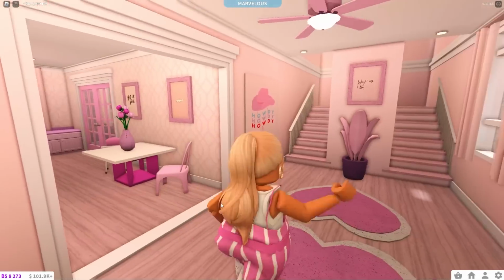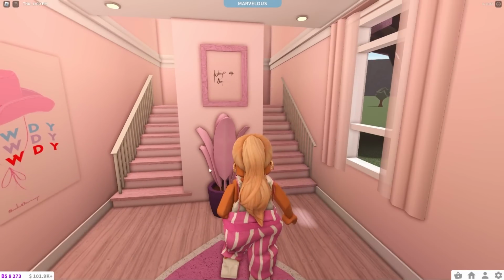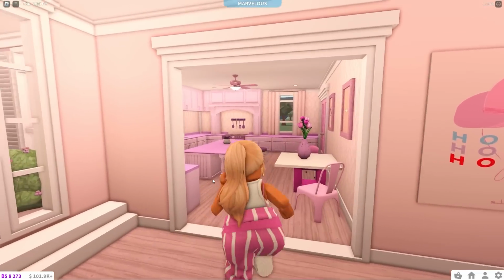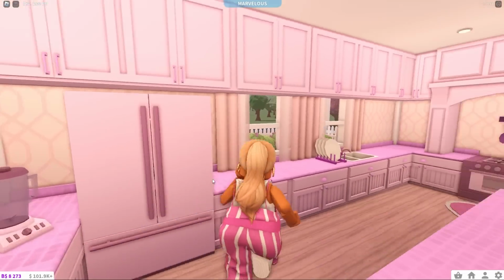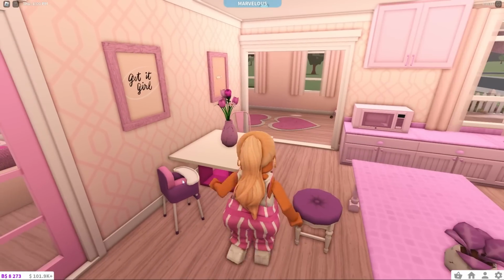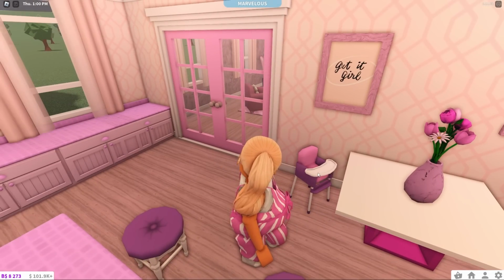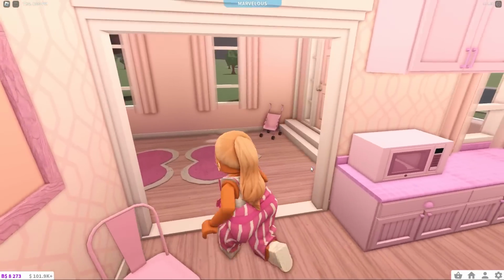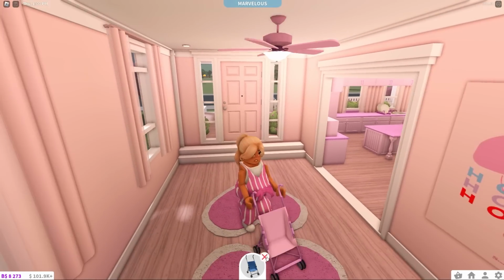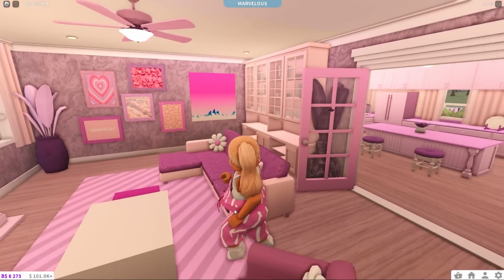When you first head inside, we have the hallway over here. Everything is pink, even the plants. It was really difficult, this challenge, but I did really enjoy it. We then have the kitchen, which kind of reminds me of a Barbie house. I think that's the theme I was going for. I have put some baby items in here to dedicate to my baby. So I have a little baby chair. I also have a pram or a buggy. And then in the kitchen, you can also open the door and this leads to the living room.